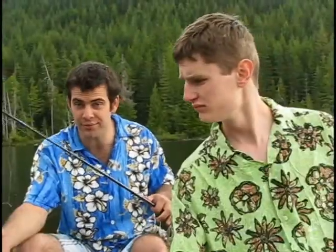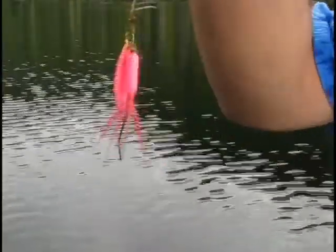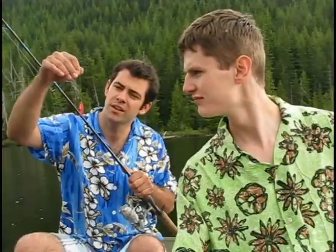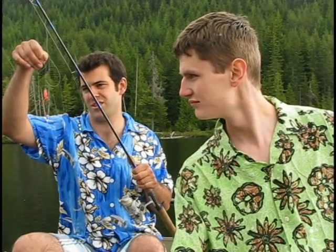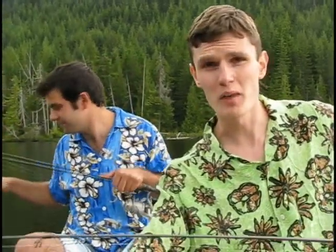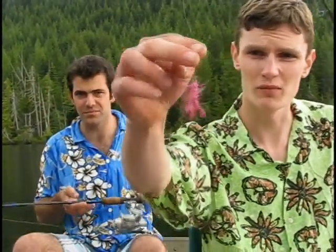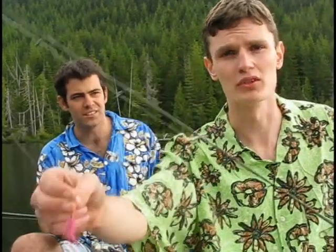What I'm going to use today for the trolling portion is this cute little pink spoon. I had good luck in the past. Always stop a good thing. Yeah, it's very nice. And because there's quite a few bugs on this lake, I've rigged up this pink fly. I'm just going to float along the surface and see what happens.